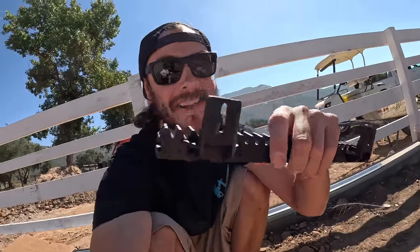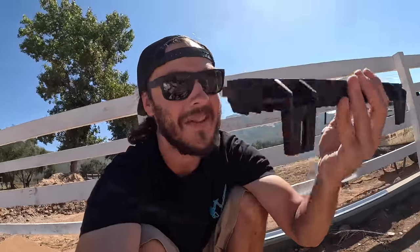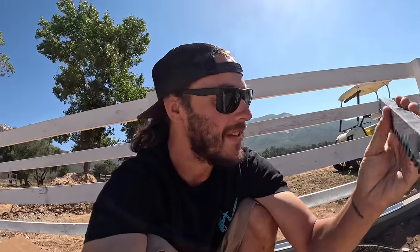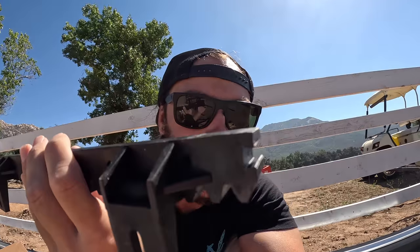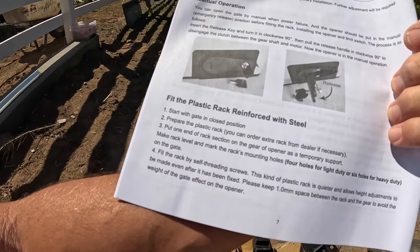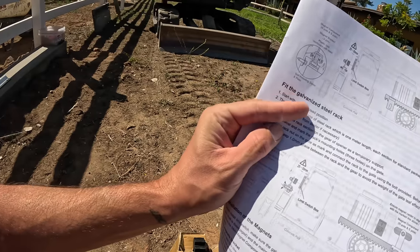Cool, so the good thing is they allow for height adjustability. I think they go this way, upside down. So once we put them on, we can still kind of fine tune the height, but this is good to know. Cool thing is they've got these little dovetails. So they all interlock to each other. Now I was reading in the instructions, there's two types of track you can get. There's the plastic rack reinforced with steel, and then there's the galvanized steel rack. We got the plastic one.